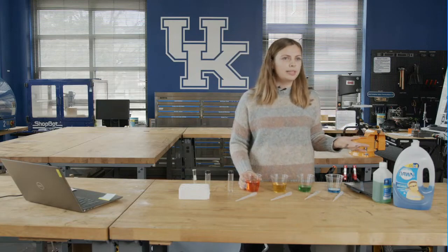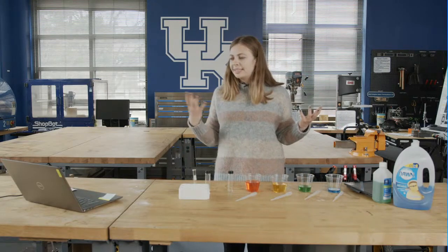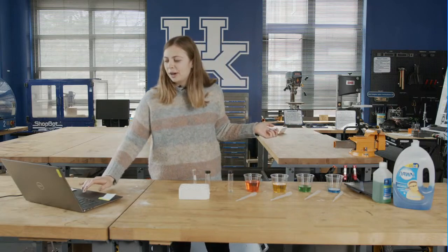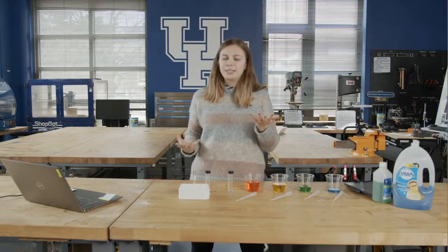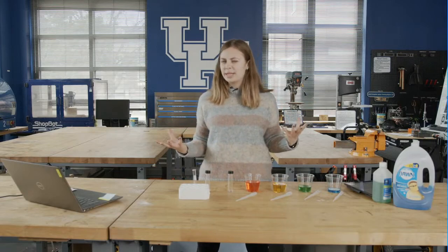So do you guys know what density is? If you know, send it in the chat and we can talk about it. I don't know if you've learned this in school, but let's just take a second to think about what density can be.